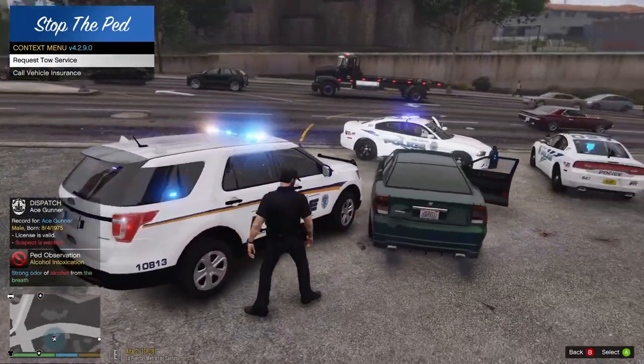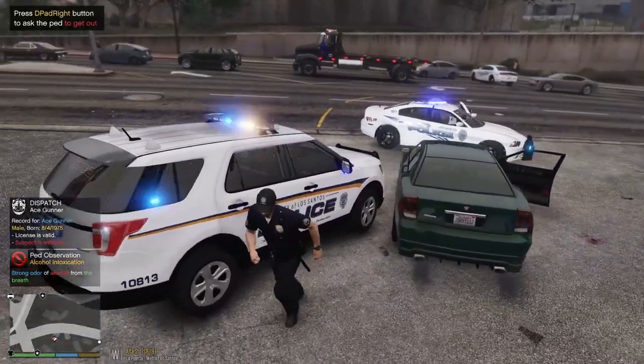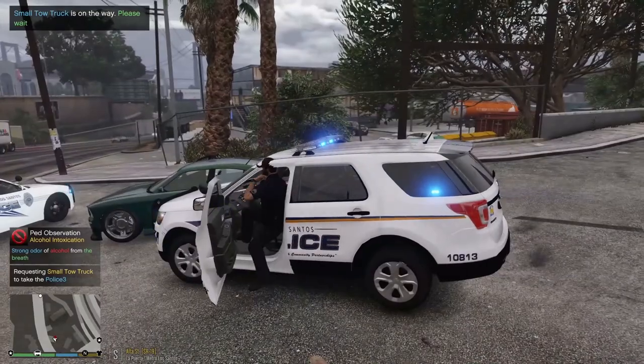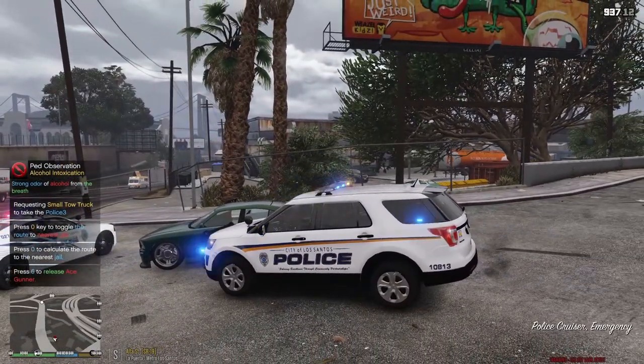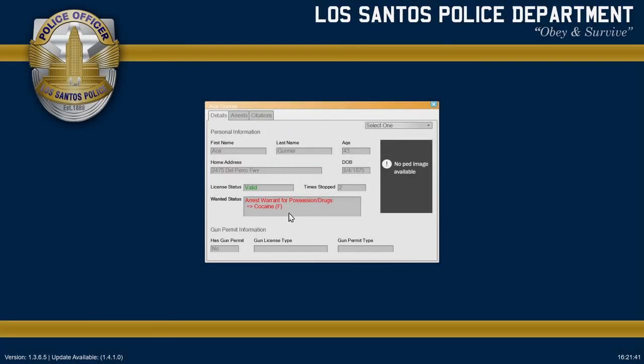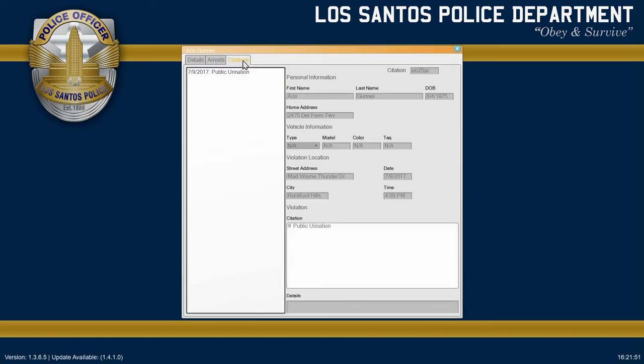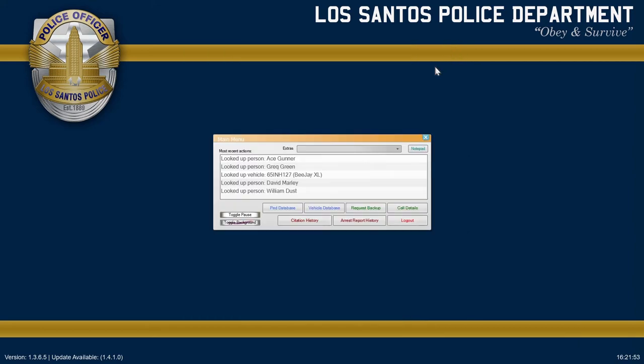I'll put him in a seat in the car. We'll go ahead and question him in just a second here. Let's go ahead and, oh, no. I don't want a tow truck for the police car. So he's wanted for possession of drugs, cocaine. That's what he was wanted for. Charges, he's got second-degree murder. Okay, great. And capital murder. I don't know how he's still on the street. Are you kidding me? How is he still on the street?